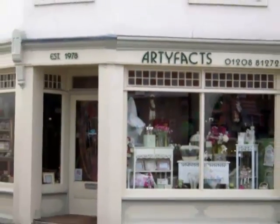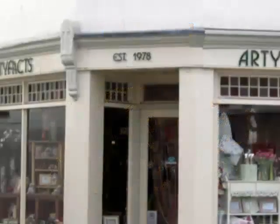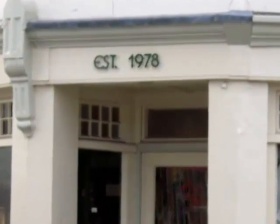Artifacts is an interior decoration shop in Bodmin, Cornwall. An artifact is a man-made ornament, tool or other object that has some historical or cultural interest. For example, the British Museum has an interesting collection of Stone Age artifacts. And people often use the word arty to describe someone who is interested in art. In case you were wondering, the letters EST, which you often see on the front of shops, are an abbreviation for established, which means the same as founded.